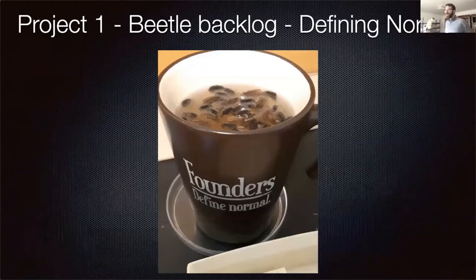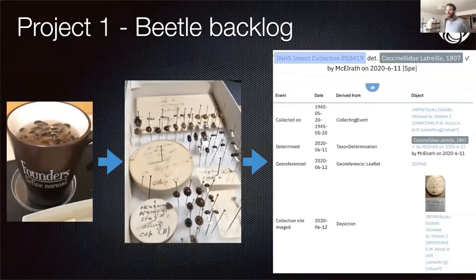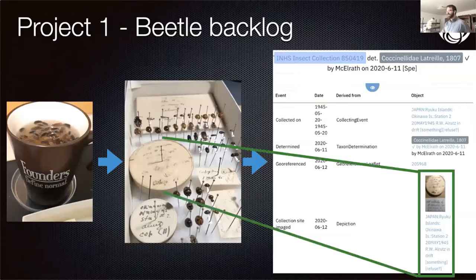The first project is one I worked on myself, and this was mounting beetle backlog, and I call this defining normal, mostly based on this image I took when I was starting to rehydrate specimens. After I rehydrated a bunch of backlog beetle specimens that had previously been mounted in envelopes or old sewing containers, I digitized and labeled all these specimens and included the images of the original collecting event labels, as you can see there in the middle image, and actually added these to the TaxonWorks database as metadata depictions of collecting events.